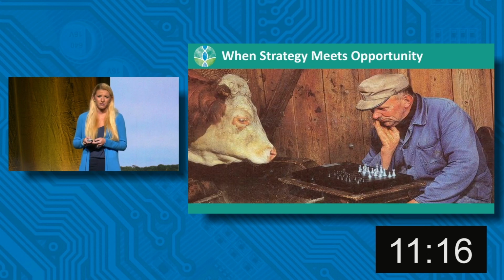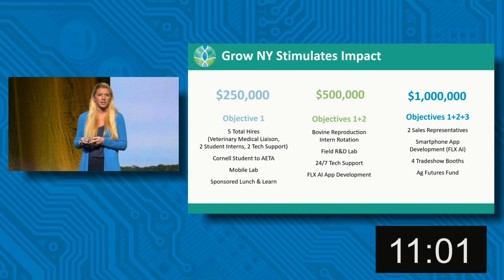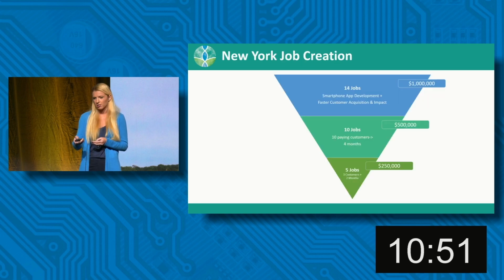The timing is right for us. We have first mover advantage in an eager, readily available market. Funds and prize money can drastically shape our future. We will use the funds for key hires to support product development, engineering, dairy outreach, and sales. The first thing we will do is set up a mobile lab to test our product, communicate with dairies, and train veterinarians to use our technology.